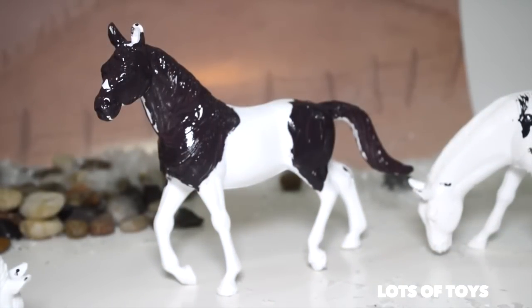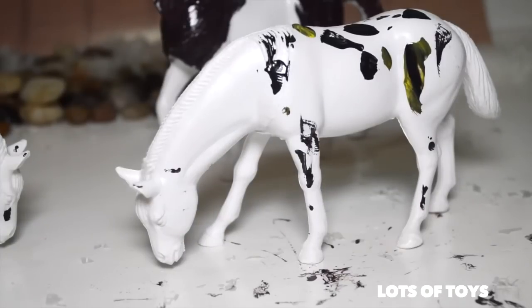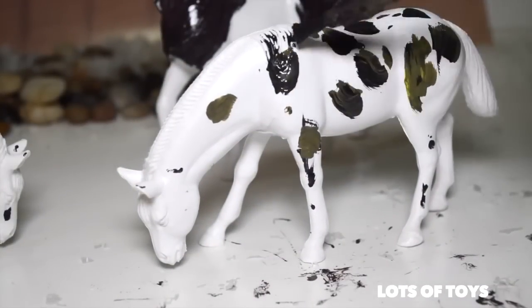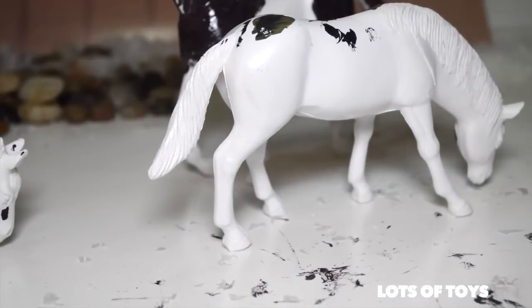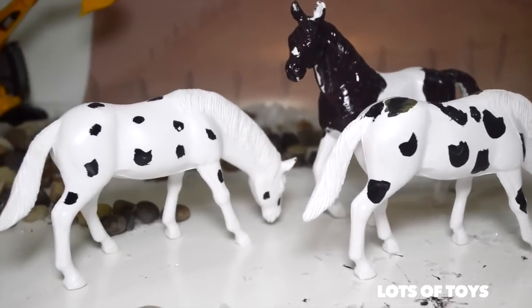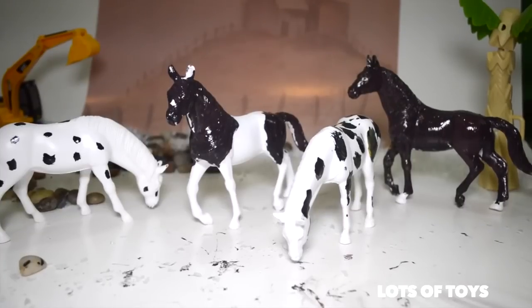Awesome, let's let this one dry as well. And we have this one, and we have this one to finish up. All finished painting. Check out our horses. They look amazing. They're different colors. They look awesome. Now it's time to open our surprise eggs.